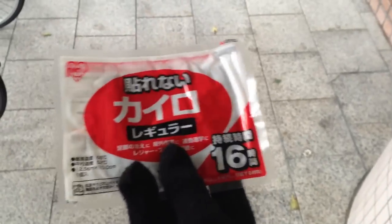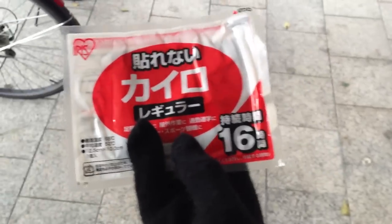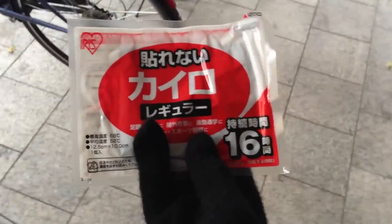So these are really cool. You basically rip them out, shake it, and then put it in your pocket, and it heats up for 16 hours to keep you warm. Very, very cool. Well, very warm in fact, and we're going to need these today because we're going to be out on a drift track for the whole day.